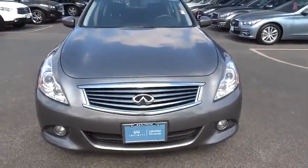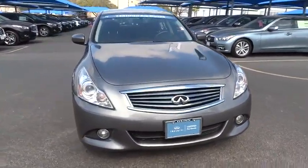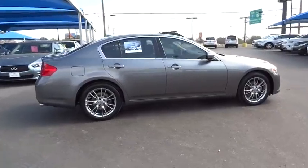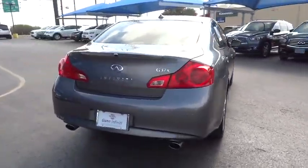The 2013 Infiniti G37. The G37, a deeper level of performance, a new level of exhilaration. The car is blistering quick, yet returns 21 miles per gallon overall. This vehicle has less than 35,000 miles.